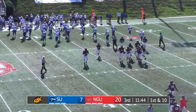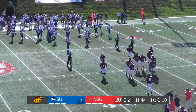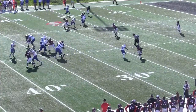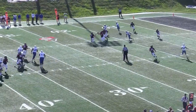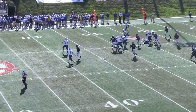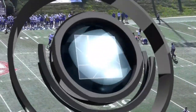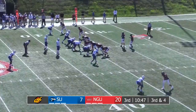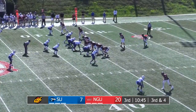That's going to be Jacob Harper. Jacob Harper, how about that? Harper gets it. A couple of tips out there, and he's the one that comes up with it. Jacob Harper, another turnover. Two turnovers in the second half already. Yeah, absolutely, that's a big turnover. That ball was tipped, and Harper was bobbled by a couple of guys, Tom, and Harper came up with it. Downs, his longest reception was a 44-yarder.